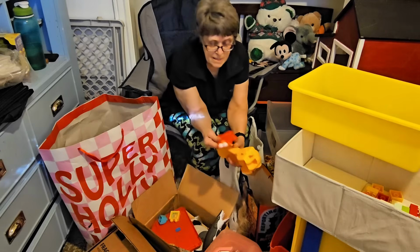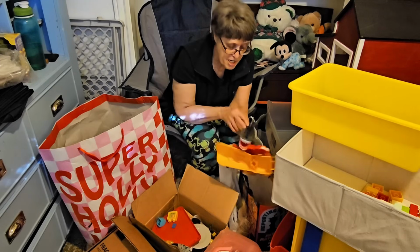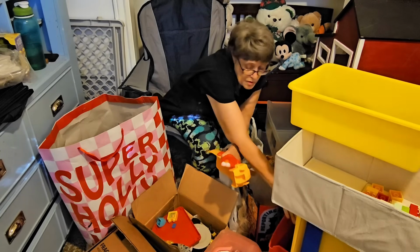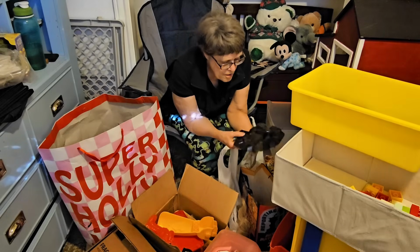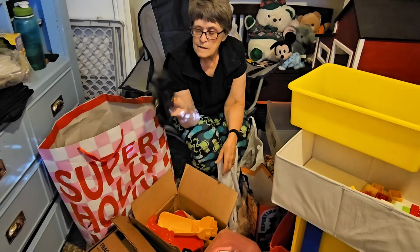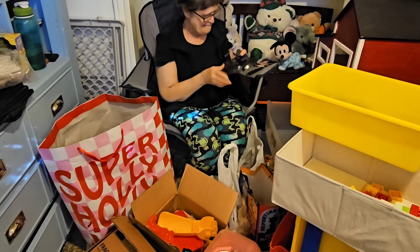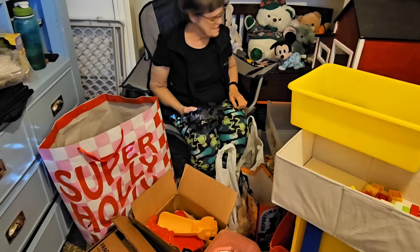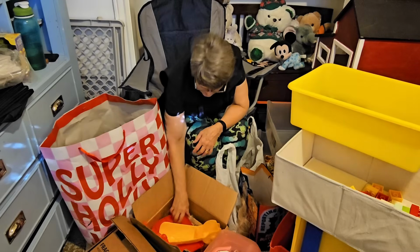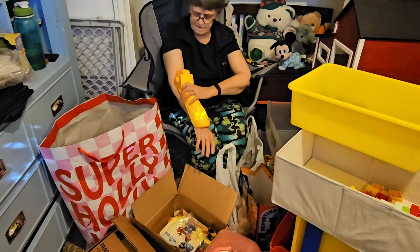No, that goes to something, but I don't know what. Baby shark, baby shark. Oh, animals. Okay, what is this? Do you know? It's probably a hat. Everything's a hat. It's miscellaneous. I've got a miscellaneous pile somewhere. Right here. Miscellaneous. I don't know what that is. Miscellaneous.